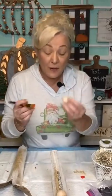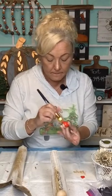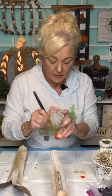Okay. Rudolph's nose is red. I'm just using DecoArt True Red. I should have put gloves on, but I didn't.